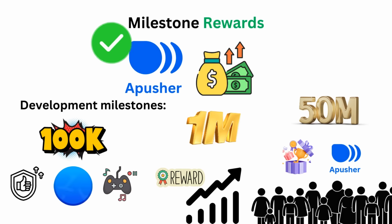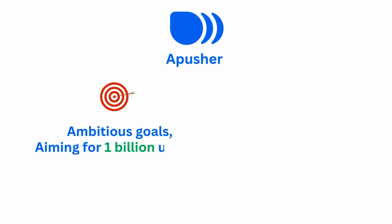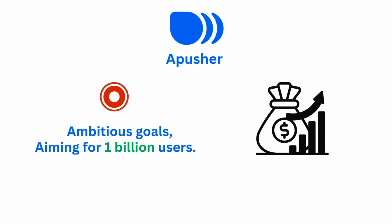Apusher platform launch. And that's not all. Apusher has ambitious goals, aiming for 1 billion users. The more the app grows, the more potential you have to earn.